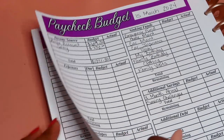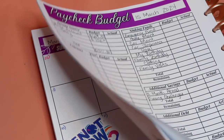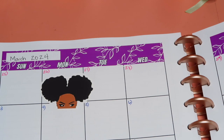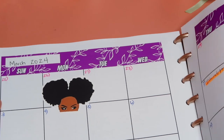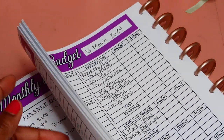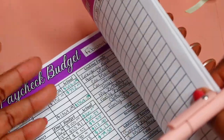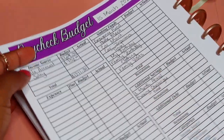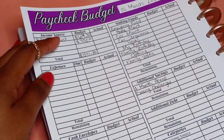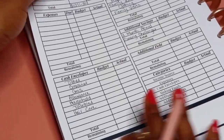Okay, so I do have a couple of expenses that are supposed to be on this check. I didn't even write it down, but let me go to my March budget. So I do have to pay a couple things. Okay, so my expenses for the month, y'all, let's get into them and back up a little bit so we can see all the things.